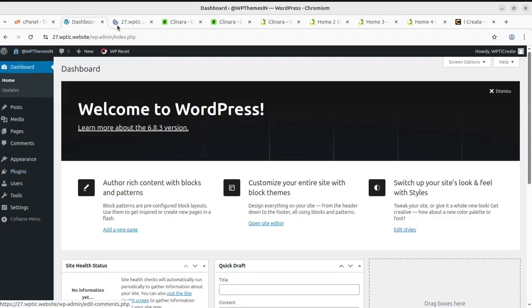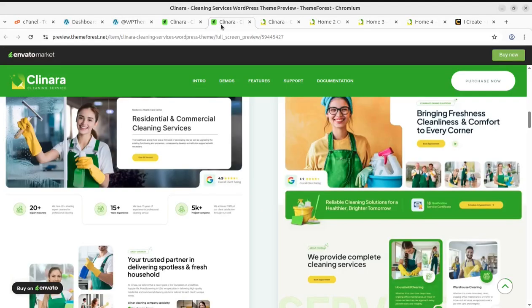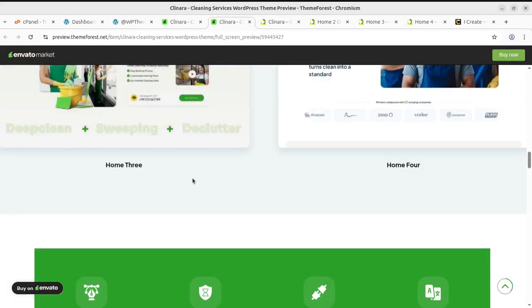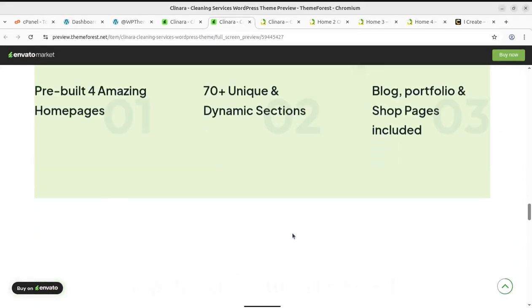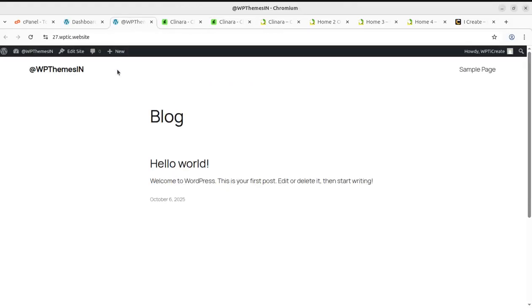With this default and core installation of WordPress, with the 2025 WordPress theme, I am going to install the Clinara WordPress theme. Okay, it is going to be super easy and fast, but yes, we need to follow the exact steps. These are the pre-made layouts you can explore, and let us proceed towards installation.